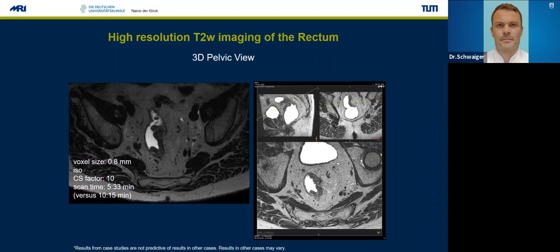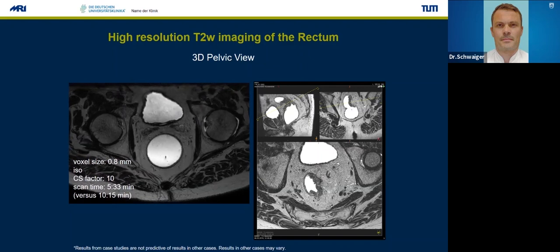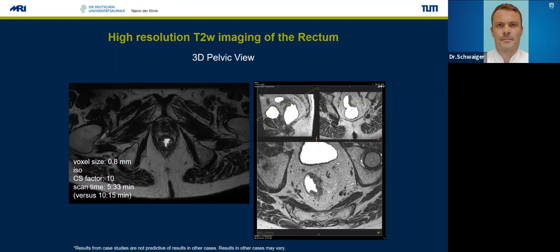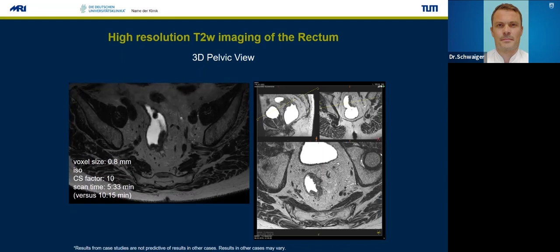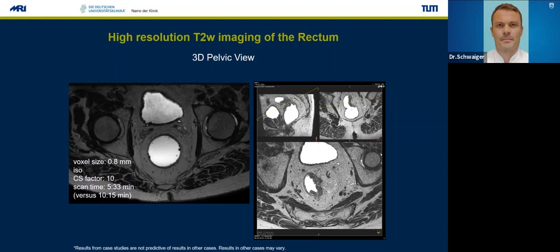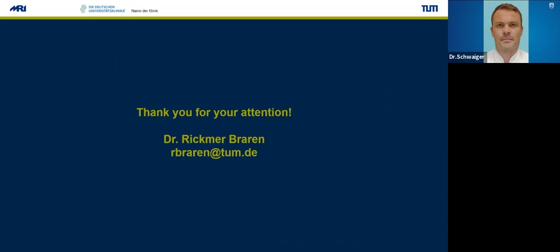Okay, so I hope I gave you a short overview of the imaging in the abdominal cavity and how we're using this new system to improve image quality, diagnostic confidence, and also be able to use this in a quantitative or semi-quantitative manner. With this, I would like to hand over to my colleague, Benedikt Schwaiger, who's going to talk about the new system and its usage in MSK.